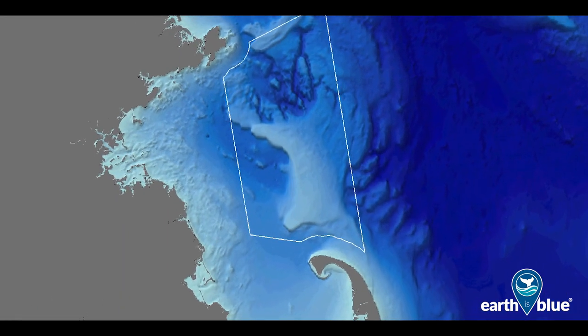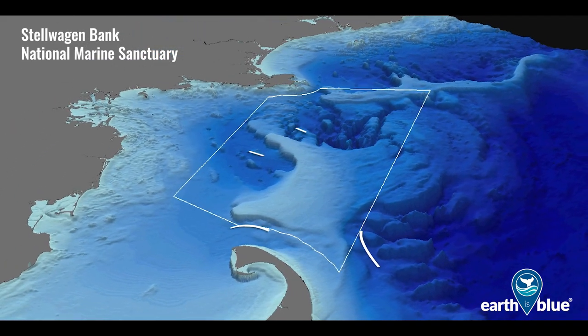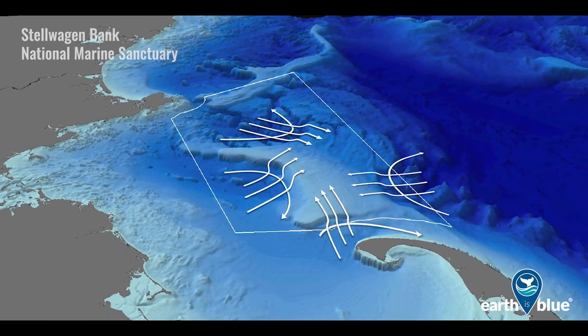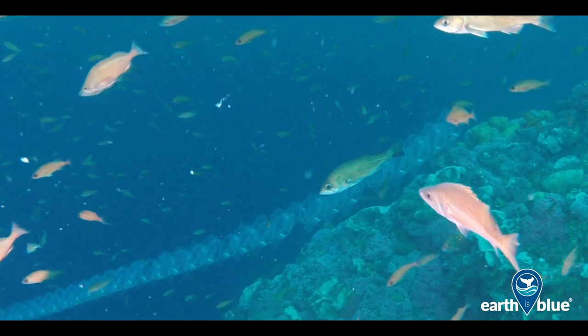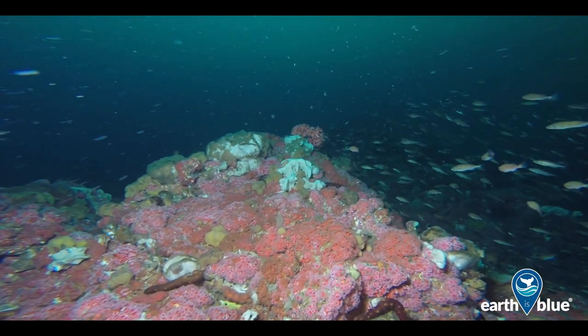Banks are elevated features of the seafloor. They often disrupt and redirect ocean currents, stirring up nutrients from the depths and enriching local sunlit waters. This mixing powers food chains that support huge quantities of marine life. They create three-dimensional oases, rising up from a dark and more barren seascape.